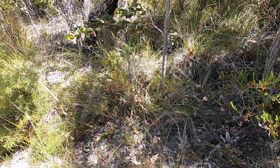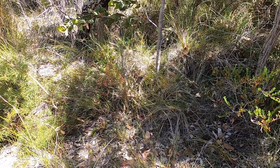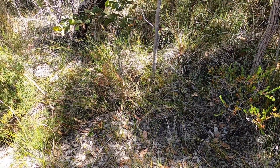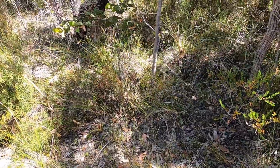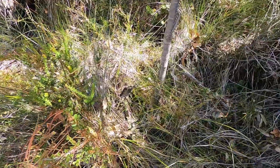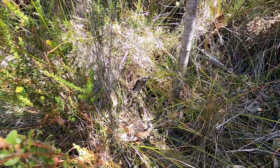Okay, we just heard something scurry into the bush, and it's another one of these monitor lizards. Can you see it from there? You're not going to see it very well from this far back on this GoPro lens, but I'll get in a bit closer and see what he does. His tongue's flicking out. Just see his head and neck there.